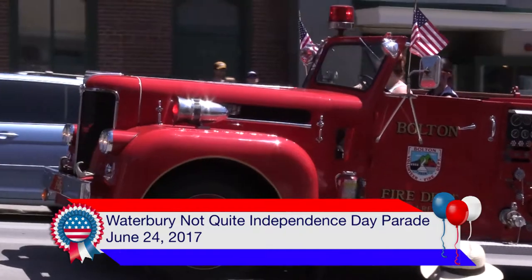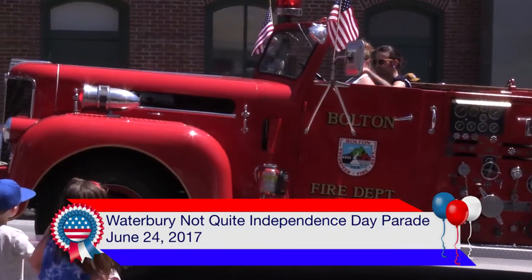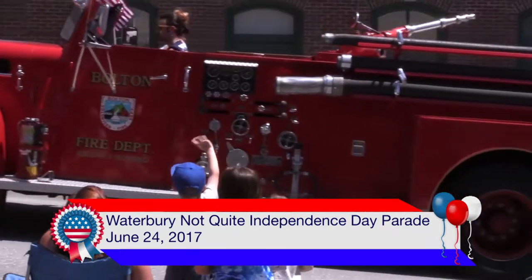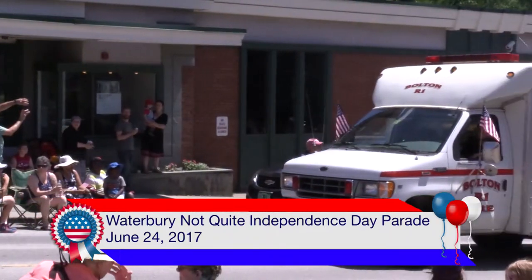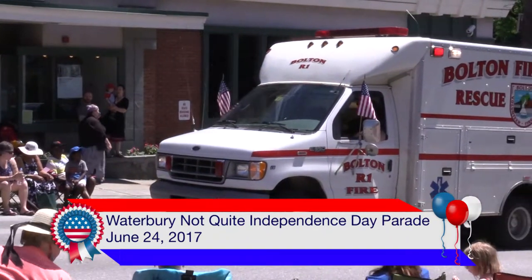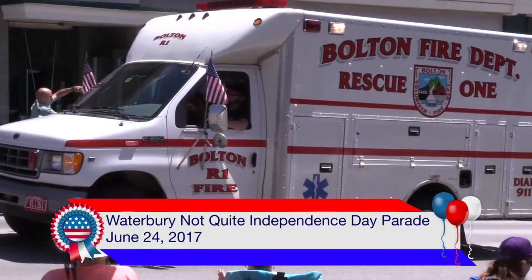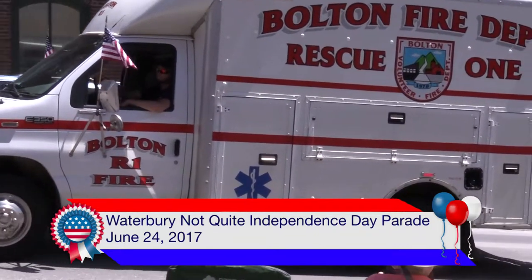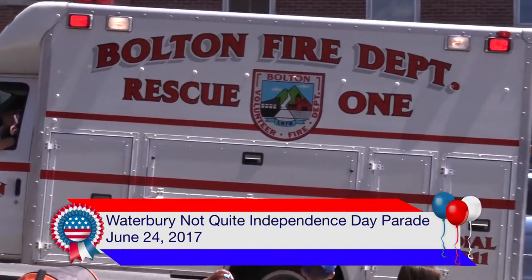And here we have engine number 2 retired from the Bolton Volunteer Fire Department. Isn't that a spectacular vehicle? Just beautiful. There's a vehicle that's put in a lot of years of service. Volunteer Fire Department, and then the Rescue Squad represented in Rescue 1. Bolton Rescue 1 from the Fire Department.